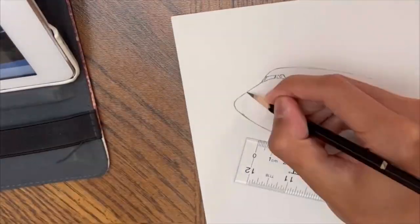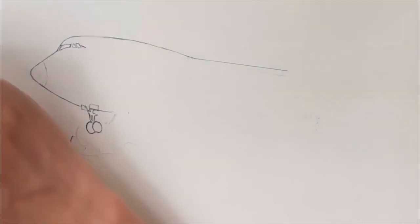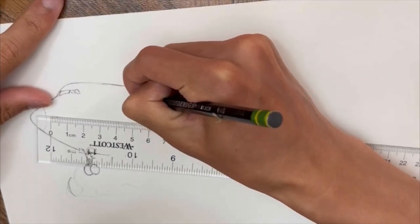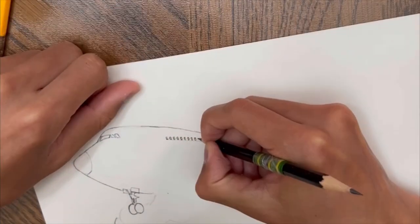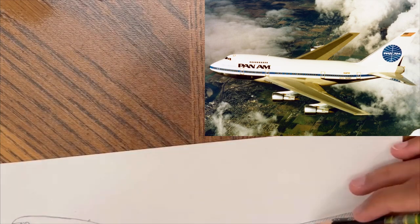In this video, we'll be drawing a very, very special Boeing 747. This 747 is also the shortest 747 variant ever produced. And that is going to be the Boeing 747 SP, standing for Special Performance.